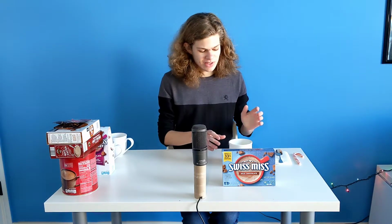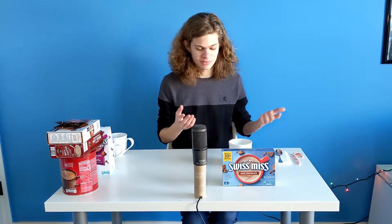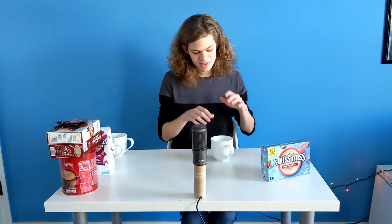Okay, so I went and got myself some milk. This is 1% milk, and it's been heated up, obviously, to hot chocolate temperature. It's not whole milk, it's not skim milk, it's in the middle. So I think this is what most people would use for hot chocolate. It's a good middle ground control group.